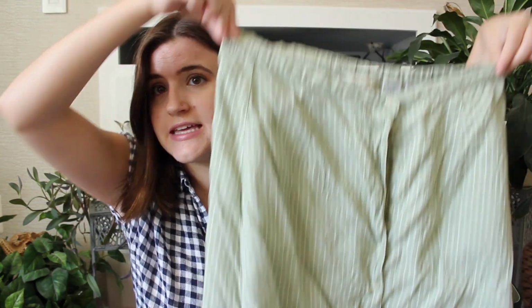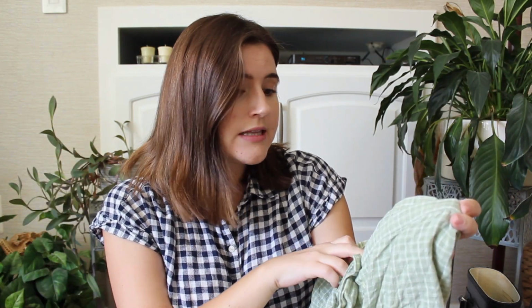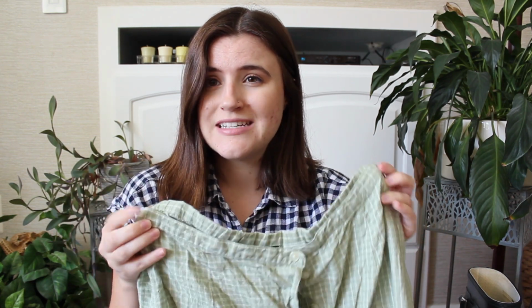So this first thing is this skirt. This is an Eddie Bauer skirt. I really like Eddie Bauer brand clothing. They last really well and they're made really well. So that's a brand that I tend to look out for. This skirt is a little bit big in the waist, so I'm actually going to be taking it in maybe like an inch on each side. But it is a really pretty green button-up skirt.